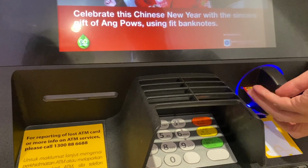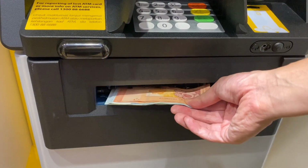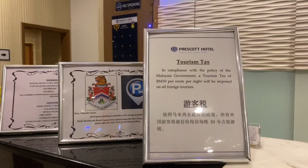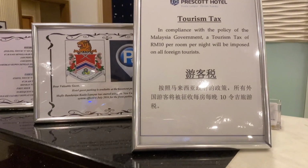In Thailand, they charge a tourism fee of $10 per ATM withdrawal in addition to the foreign ATM fee from the bank, so I'd highly recommend withdrawing money only when you absolutely need to in order to minimize the fees. As for Malaysia, they charge a tourism tax of $2 a night in hotels, which can add up the longer you stay in the country.